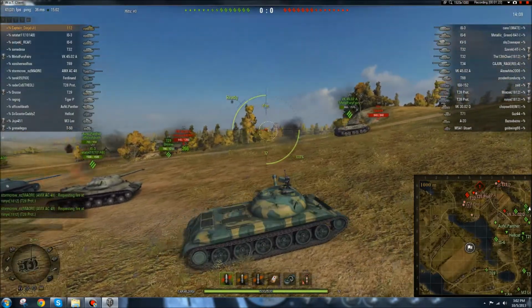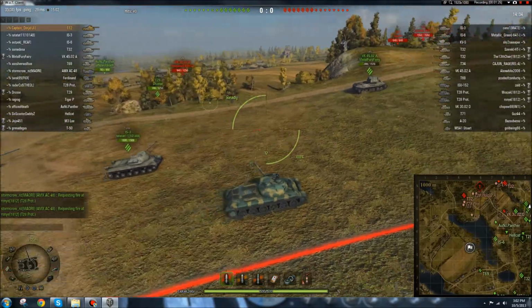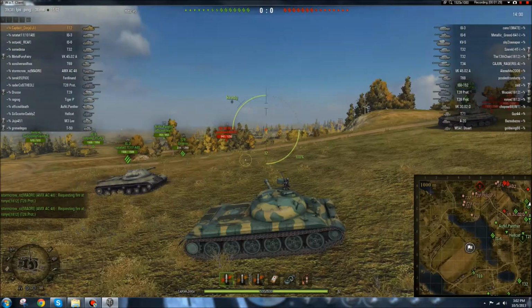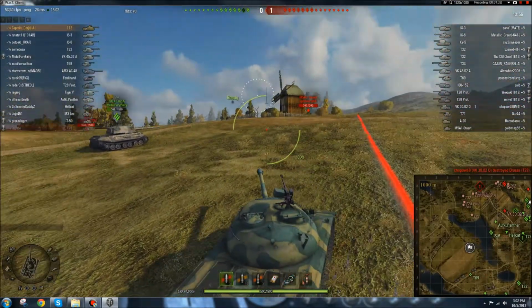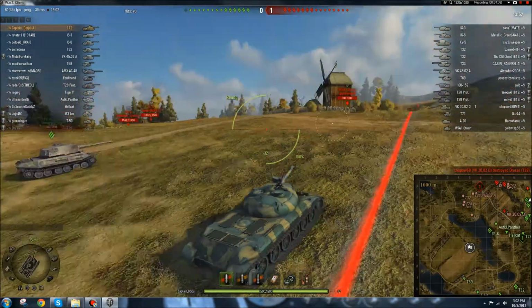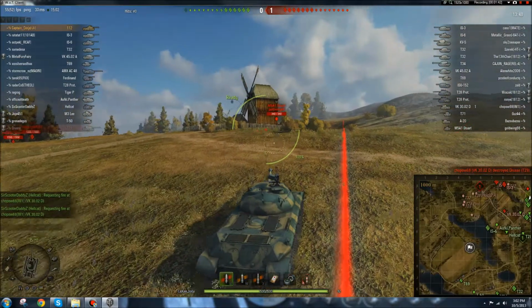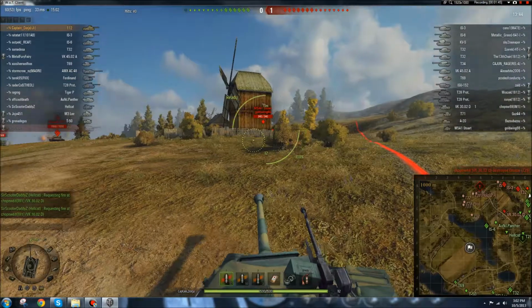You can see our 4502A is getting decimated. That is why you drive back where I am, or even farther over to the right, so you don't get spotted. And so yeah, he's taking a pounding, but we're going to push on into the hill. We're going to try and get this tank into a position where hopefully we can do a little side scraping, hopefully we can keep our lower plate covered, and hopefully we can get some work done.